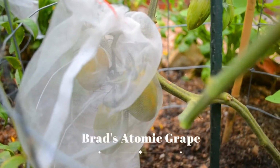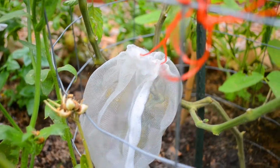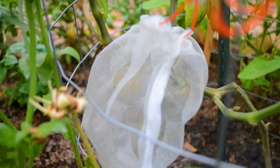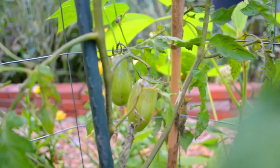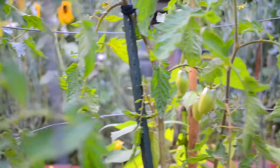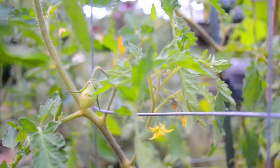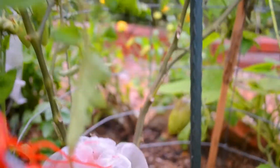Some of the Brad's atomic grape has also been netted. Slight colour change and the birds were attacking it. But we love our sun ripened tomatoes. I know some people will pick them at this stage, but the nutrition and flavour really builds, and for me that's one of the beauties of homegrown tomatoes, is that you can sun ripen them and you don't need to pick them slightly early and bench ripen. There's a different nutritional profile and honestly a much richer taste, so better for you if you can. But understand with fruit fly and other things going on that you may need to pick early. See, there's some there.